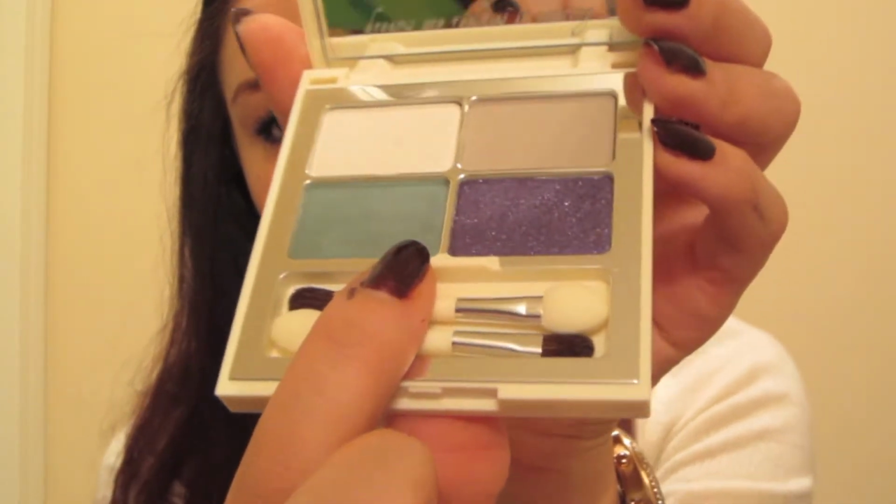Next thing, one of my prized possessions, is my Little Mermaid Ariel Part of Your World Eyeshadow Palette from Sephora. Now this was limited edition. I don't think you can get it anymore, depending on where you try to look online. But these are the colors inside.